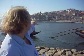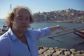And all that over there, that is a UNESCO World Heritage Site, so it's something you really should see. My advice, anytime it's a UNESCO World Heritage site, you've got to go see it.